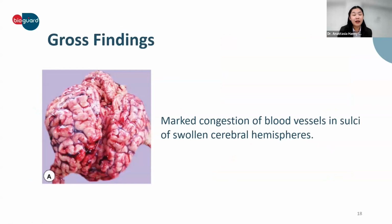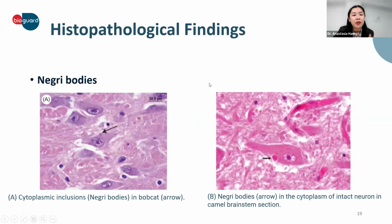Usually when the dog has passed, we will send the dog's brain to the lab. And when you see their brain in the lab, you will find gross findings like this. You can see this brain is very inflamed and has a lot of congestion in the blood vessels in the sulci of the cerebral hemisphere. When you see this in a dog, usually it means they have rabies. And when we make the brain into slides, we will see these histopathological findings.